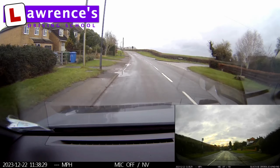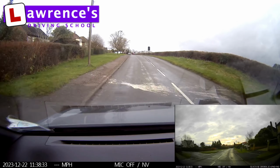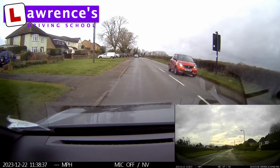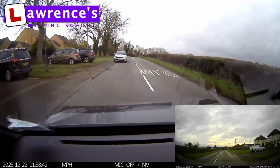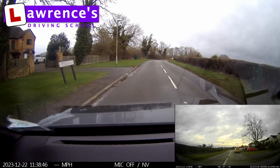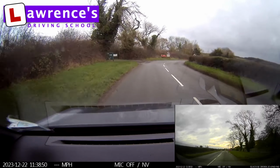And back into the country lanes in a moment. I presume this is a 30. Can't really see very well when I'm doing the voiceover because the screen goes dim. Got an oncoming car. Well, it's a parked car, I should say. Oh, it's a police car. Something going off there, maybe. Or maybe he's home for his tea, who knows.